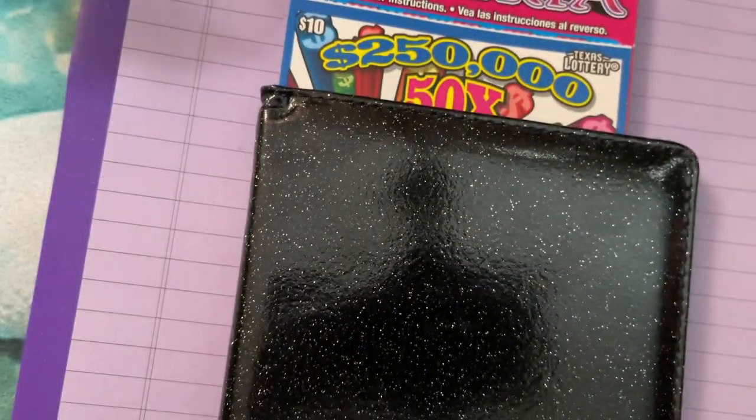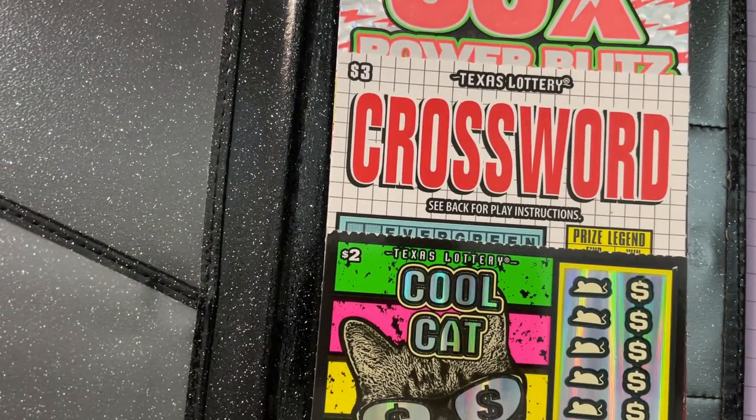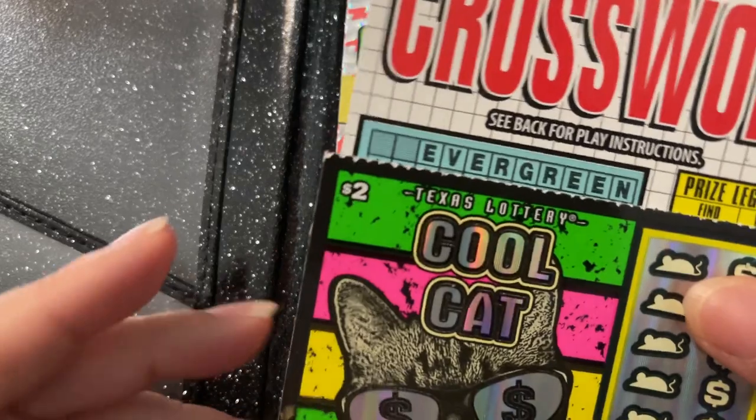Texas Lottery. Oh my gosh. We're gonna have Texas ticket time. It's probably gonna last a few days. I have quite a few tickets.